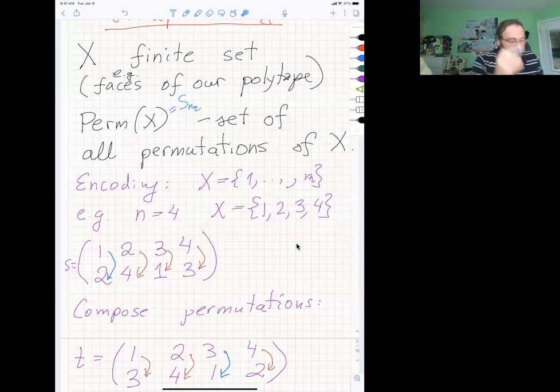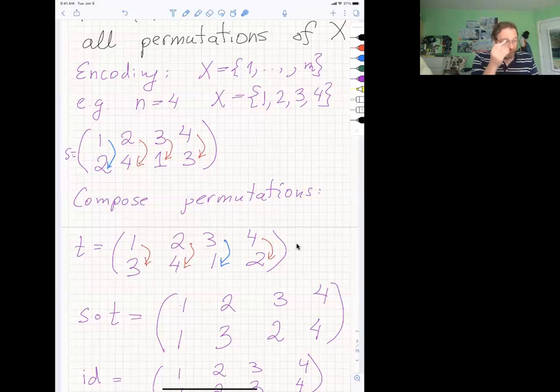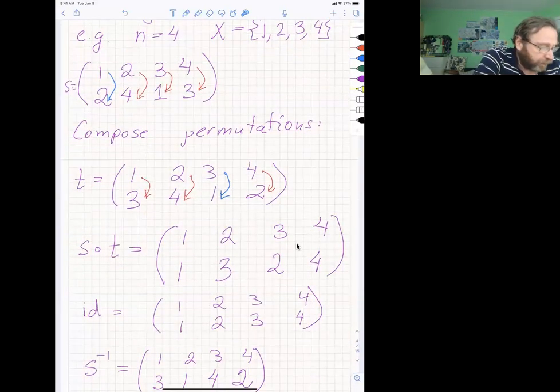Well, the good thing about these permutations is that we can compose them. We can do one of them and then the other. And it matters actually in what order you do them. So for example, take another permutation, which will map 1 to 3, 2 to 4, 3 to 1, and 4 to 2. And then we want to compose them. So find the composition S composed with T. So this means that we will first do T and then do S, because we apply it to something standing to the right of T. So first T acts and then S.